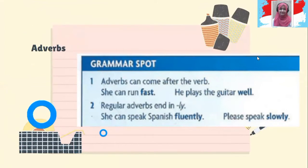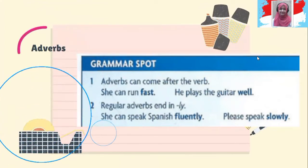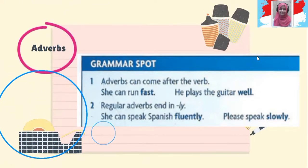The next point that we are learning today is the use of adverbs. Sebelumnya kalian sudah belajar tentang adverbs of manner. On the description later, I will give you the link to review lebih detail lagi in details about the use of adverbs of manner. Okay?